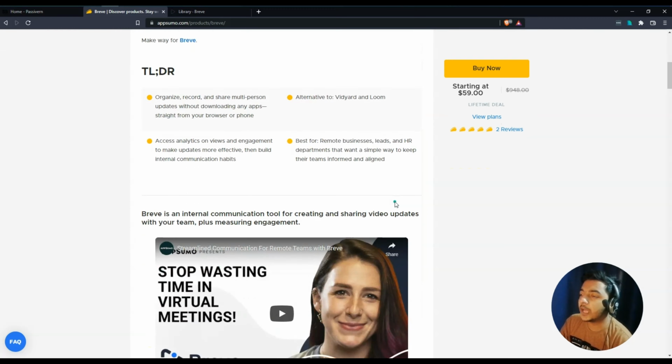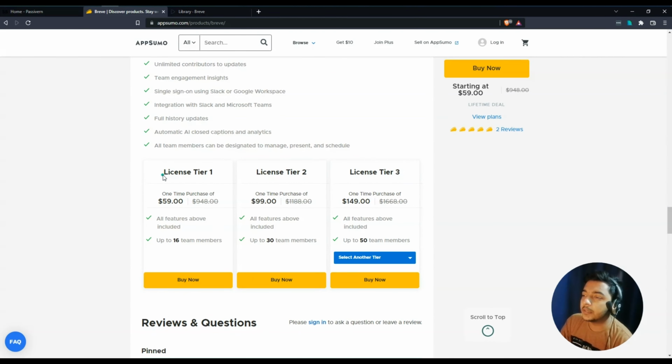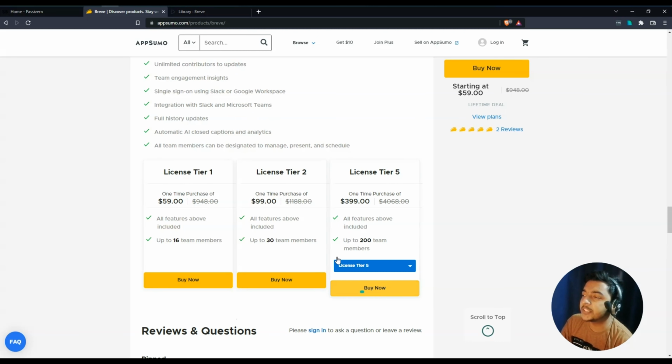If you see their lifetime deal pricing from here, they are offering up to license tier 5, and the difference between these tiers is basically the team members. So if you increase the team members, you have to increase the license tier. So depending on your need, get the license tier you need. On license tier 1, you can get up to 16 team members, and on license tier 2 you can get up to 30 team members, and on the highest tier, that is license tier 5, you can get up to 200 team members.